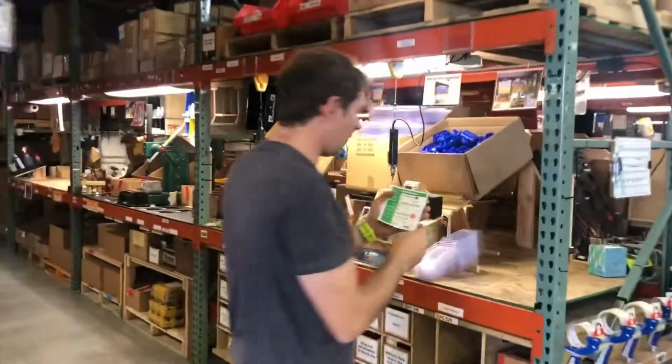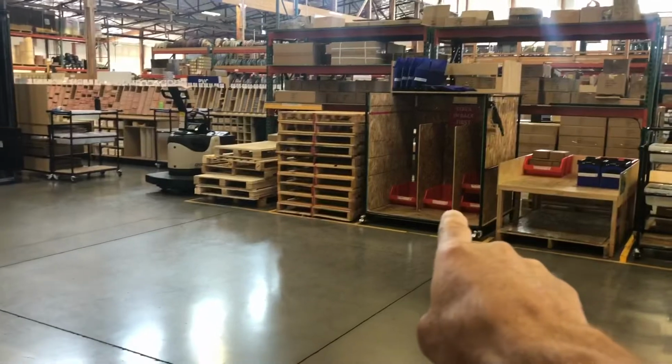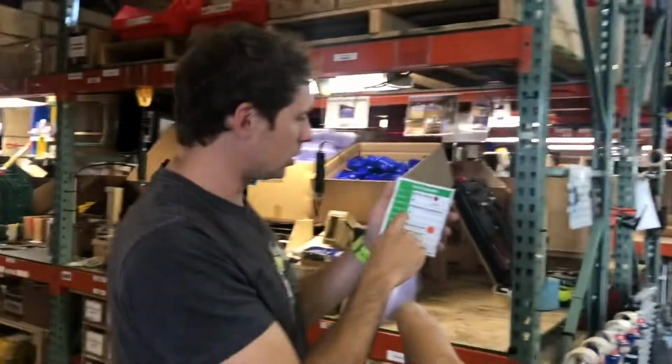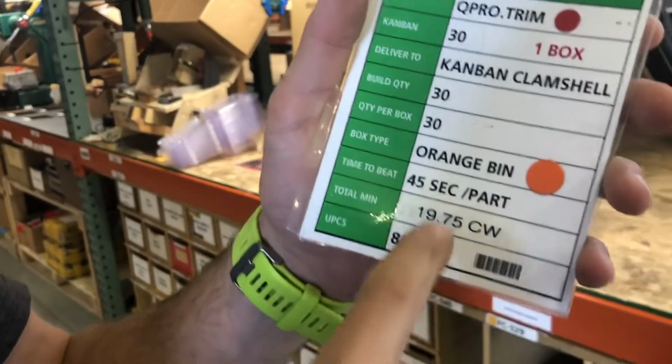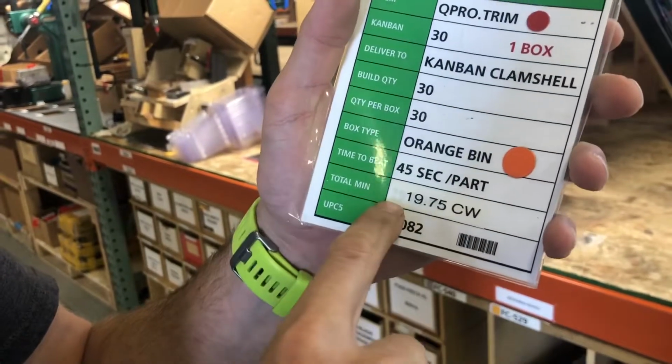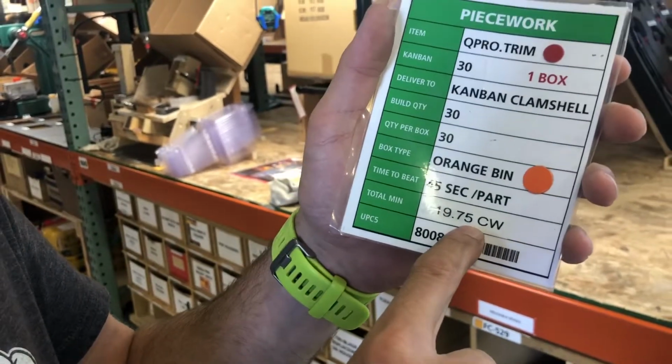On this card, it tells me everything I need to know. So it's got an orange dot, says orange bin. I know I need to go right there and grab my orange bin to build the product into on my way to the station. Then it tells me I'm gonna build 30 of them go in one bin. And then it also tells me time to beat per part, and it has the record, fastest time ever and who did it. So I can ask them for tips, how to get better.